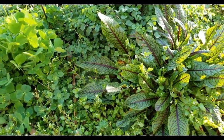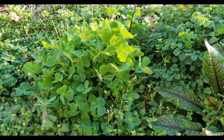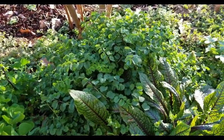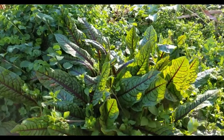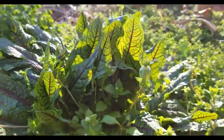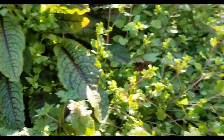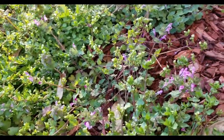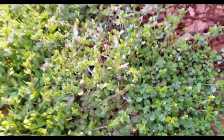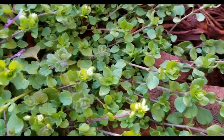Well, I didn't mean to make a video, but since I'm making one, that's red clover. That is salad burnet. That is red vein sorrel. Look how gorgeous that is. That's just beautiful. And this is henbit. Somebody was asking about that on a plant social media group. This is chickweed, I think. Are you chickweed? I think you are, with a little red.